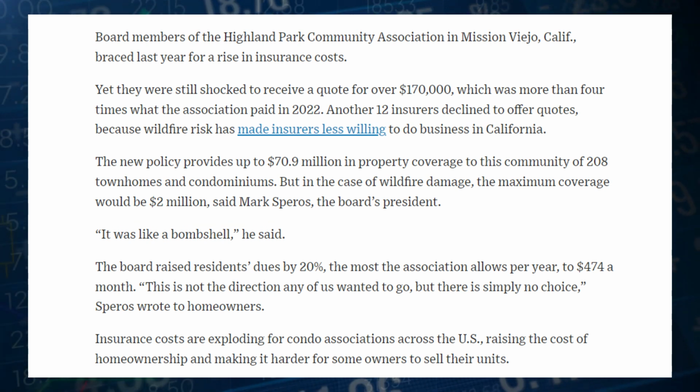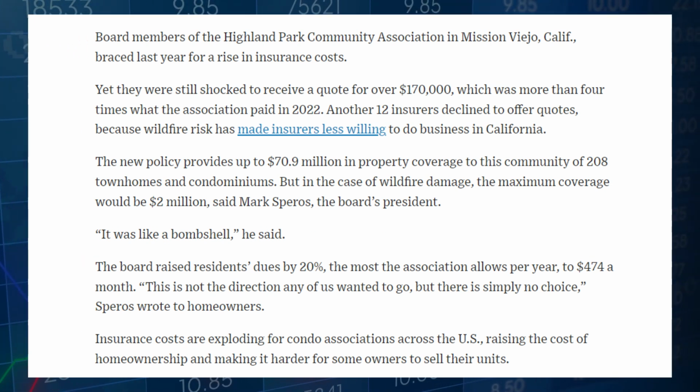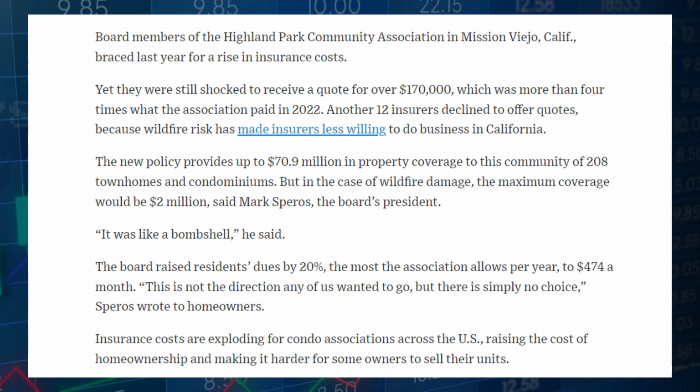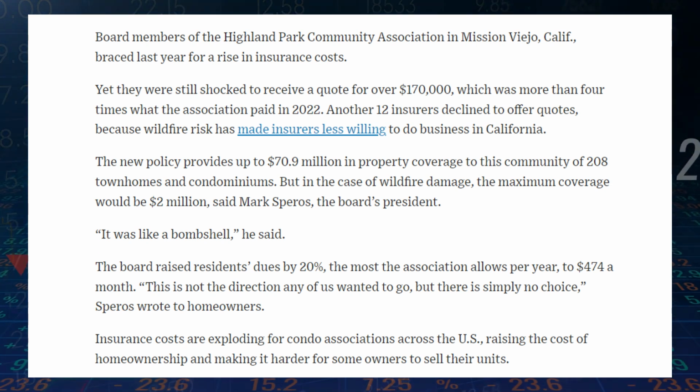This is not the direction any of us wanted to go, but there is simply no choice. Insurance costs are exploding for condo associations across the U.S., raising the cost of home ownership and making it harder for some owners to sell their units.